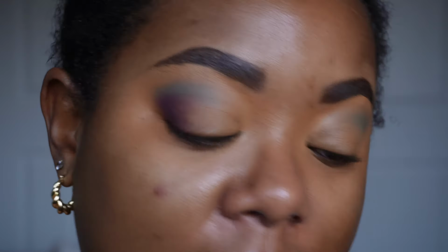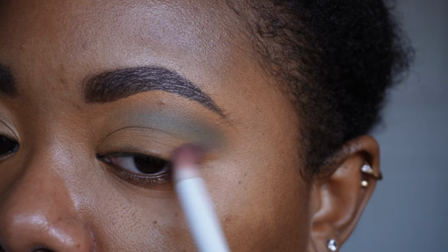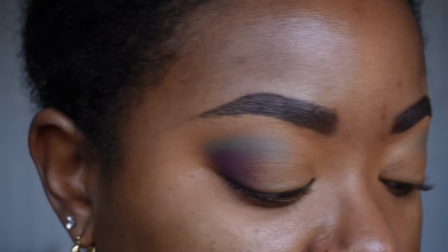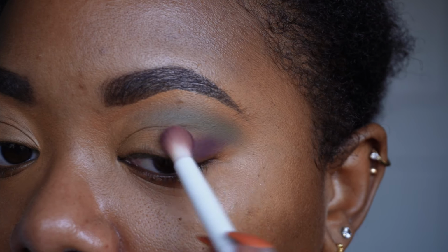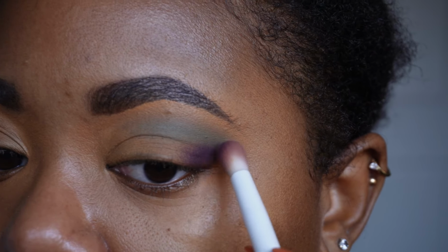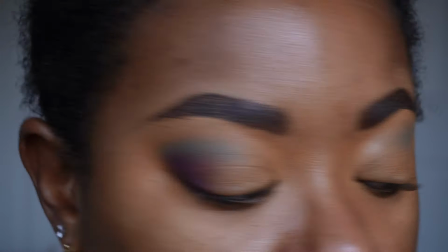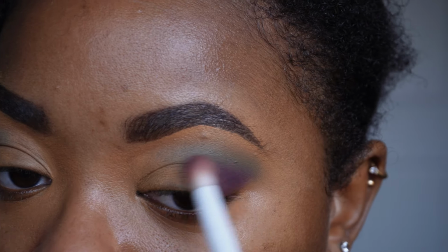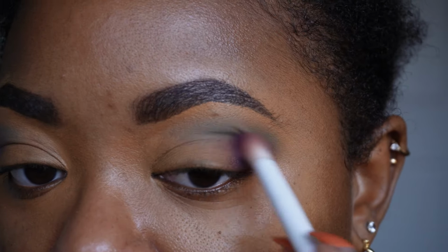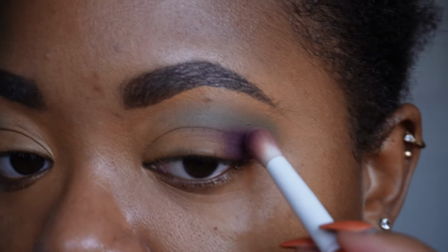And I didn't want to go too crazy because as much as I like colorful shadow, I don't typically wear it out and about. That's just because I don't know what I'm wearing, and it's easier to just throw on something simple, which is what I'm kind of hoping to do. But anyways, I think this is going a lot more colorful than I intended, but not surprisingly, because this isn't exactly a neutral palette.